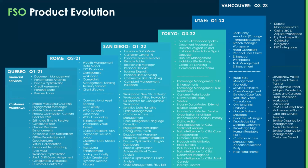Now, I personally like this slide not only because I made it, but also because this visual showcases that the FSO product is a powerful combination of the financial services specific capabilities as well as our amazing CSM platform.